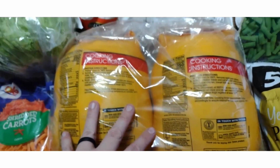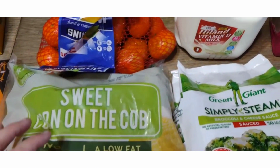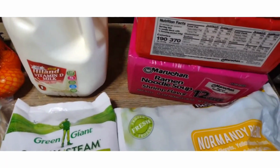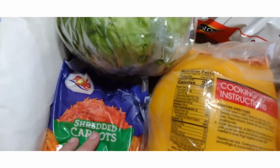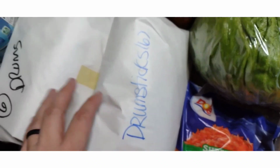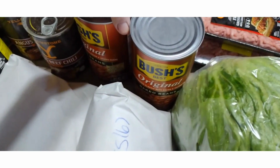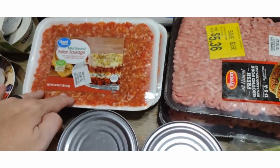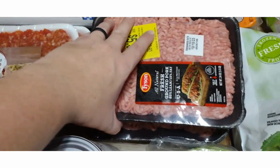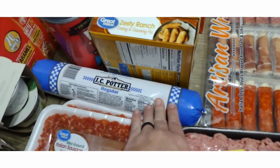I grabbed a bag of mixed vegetables, corn, some of the Normandy blend, the Simply Steamed broccoli and cheese bags. All of the frozen vegetables were on sale at Williams. Grabbed some tater tots, some green beans. That's just more potatoes. I got a twin pack of chickens, so we can do roast chicken twice. And then we got some California blend, some corn on the cob, oranges, milk, and I grabbed 3 things of ramen for the kids just because they like ramen sometimes.